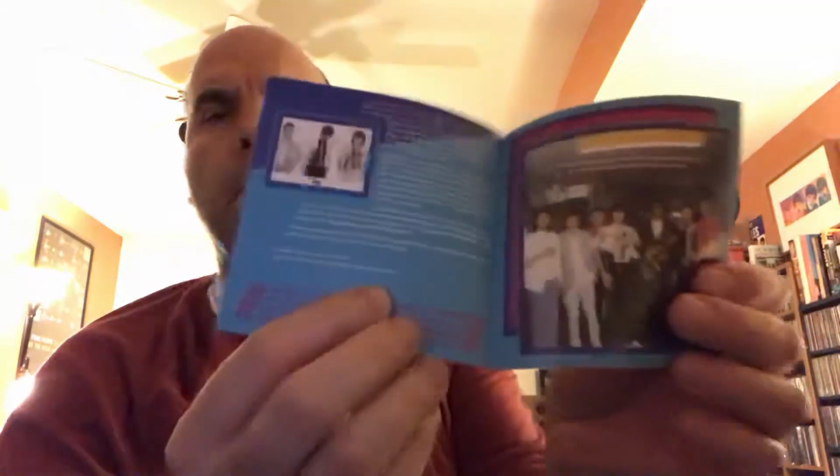Speaking of albums that I don't consider to be the best, this one would be up there. Balance of Power. The last album before, I guess they went on hiatus, or Jeff Lynne put ELO on hiatus for a while. This is an actual booklet. And then that's what the disc looks like.